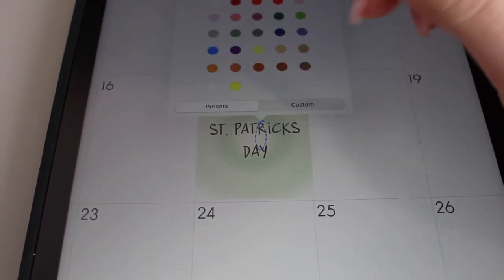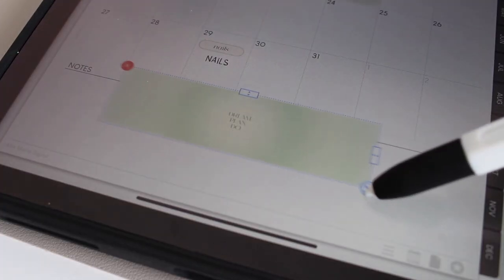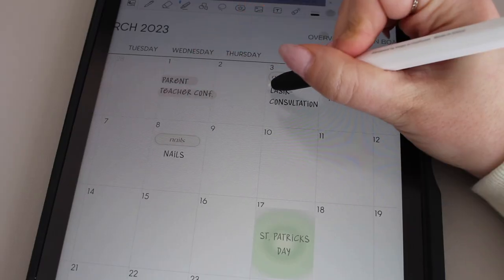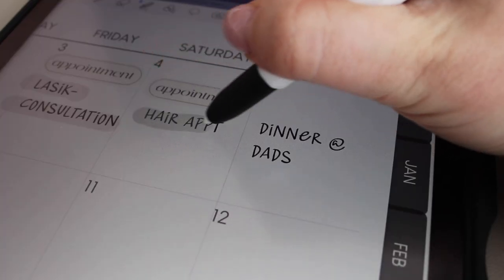I just can't believe it's March already. Where did the last 2 months go? I'm also excited for St. Patrick's Day. I need to get my kids some cute green things. What do you guys have going on this month? I am just so ready for springtime. I cannot voice that enough.